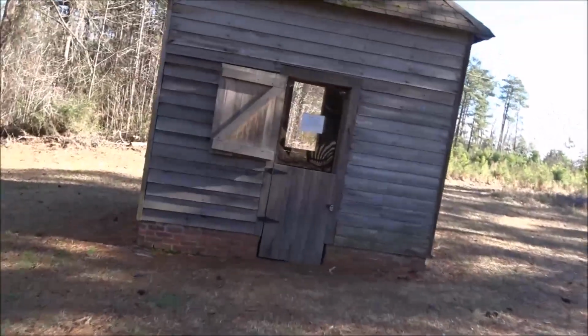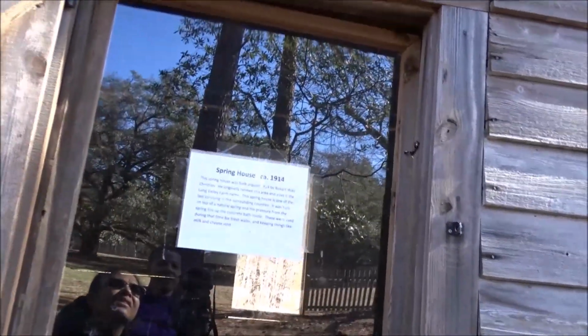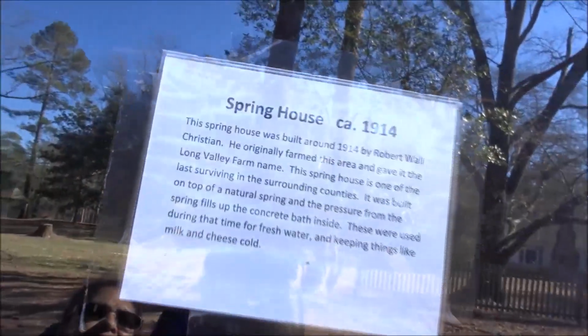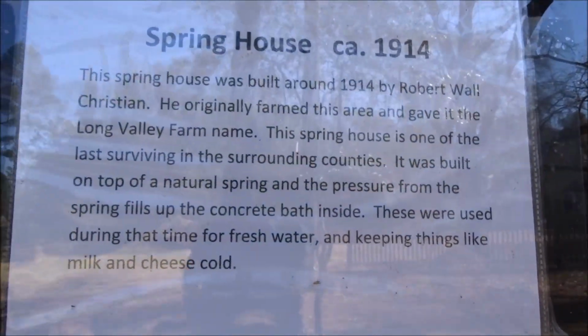Okay, so this right here, spring house. See, wow, it was built in 1914 by Robert Wall Christian. I'll zoom in so you guys can pause that and read that if you like. Okay, so apparently this thing was built over a spring, and there's like a concrete basin in there. I know there's reflection off this window, but you can see the little concrete wall.